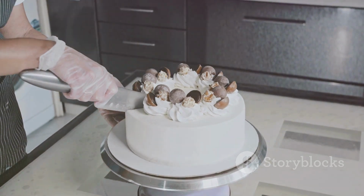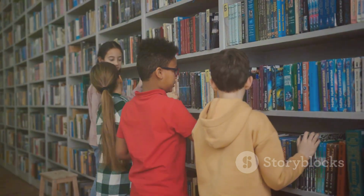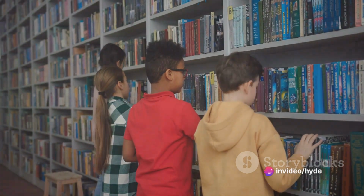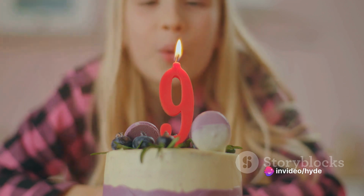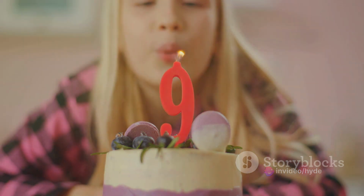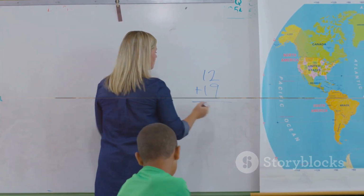Numbers also help us to organize information. When we go to the library, we find books arranged by numbers, known as the Dewey Decimal System. And what about our birthdays? Without numbers, we couldn't even tell how old we are. Imagine that. So, as you can see, numbers truly are essential in our daily lives.